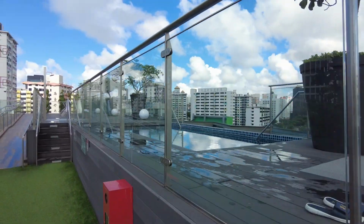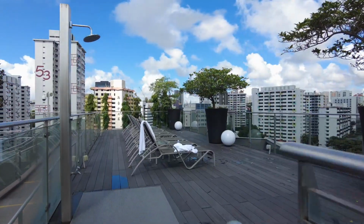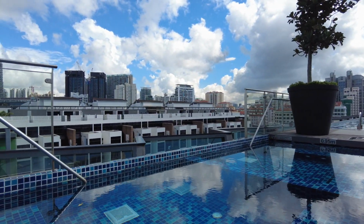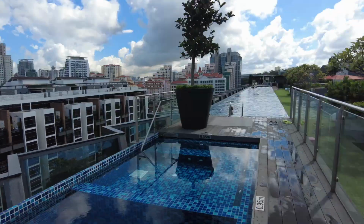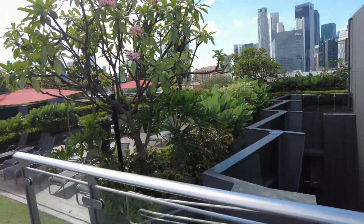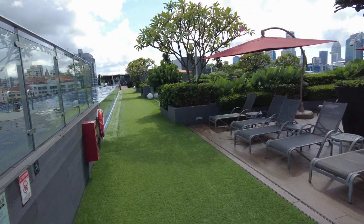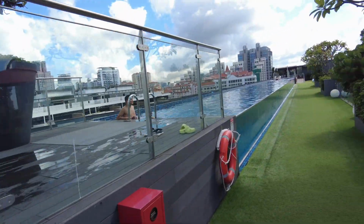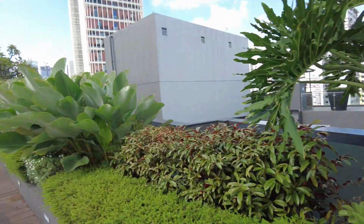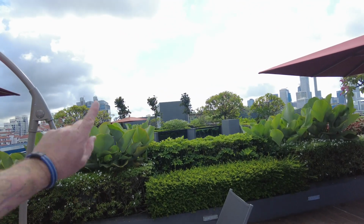Is that a jacuzzi? It says it's a jacuzzi, but I don't know about all that. So yeah, pretty cool rooftop pool. It says you got to turn on the jacuzzi operation. Maybe it heats up, but it wasn't hot water. There's no restaurant or bar up here, or is there? There's a gym facility.